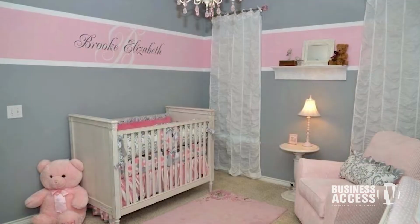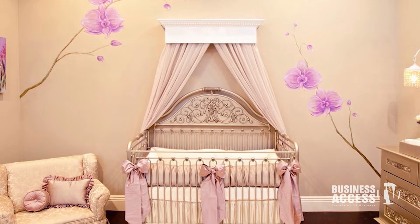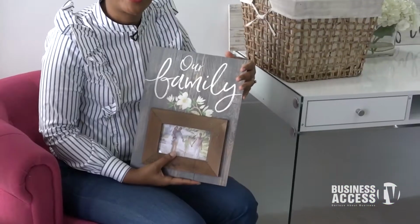So one of the common things you realize when you're picking a color scheme for a nursery is that you typically go with more pastel, neutral shades of one color. So you find that shades like coral, light pink, as opposed to using more intense colors like red or things like that. For mixing of colors, you find that there's more options out there apart from just using the primary colors that we've been traditionally using. And you find that once you're willing to experiment and open up to the new trends that are out there, you can really personalize the space for your baby.